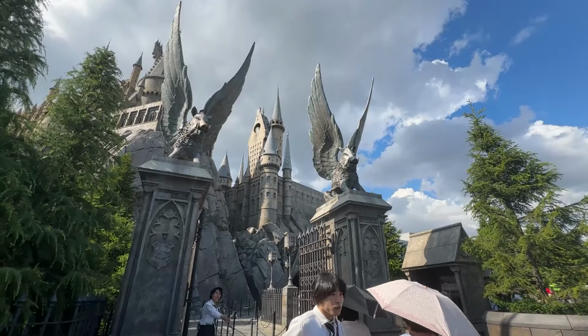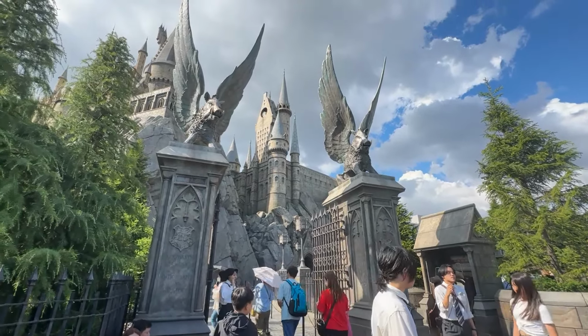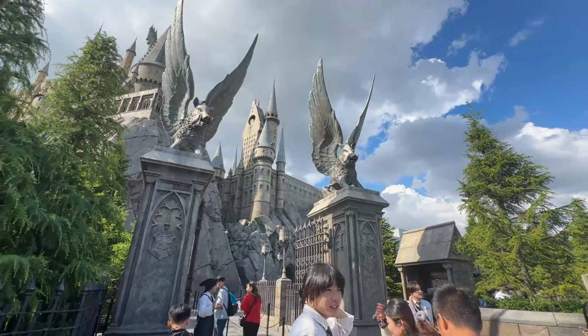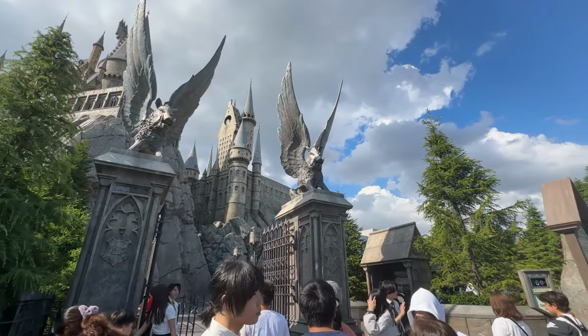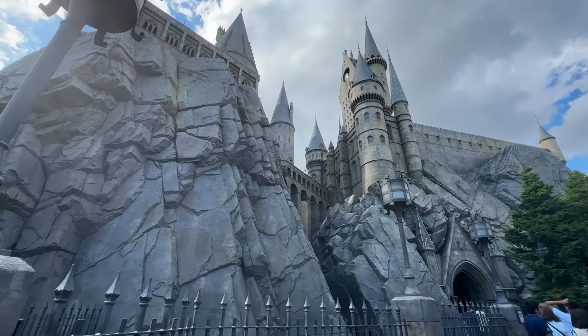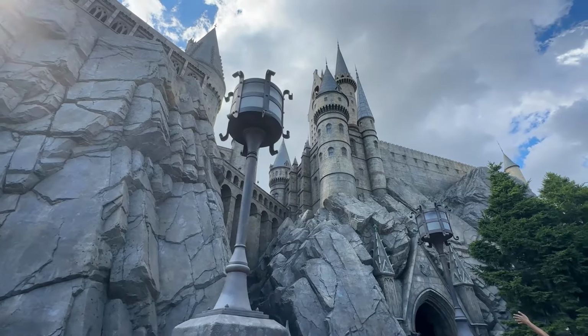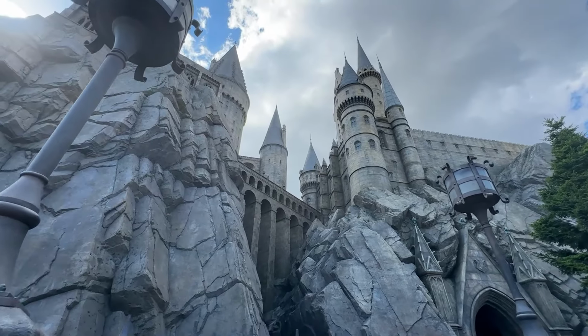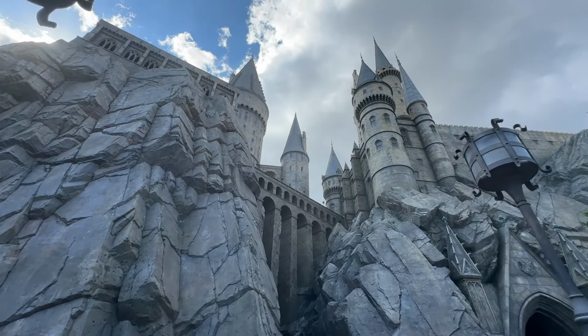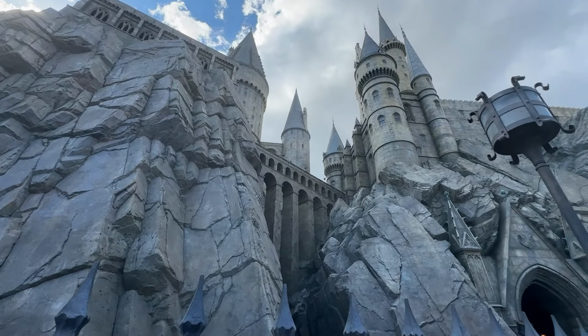Okay, it is time for our timed entry for Forbidden Journey, the castle ride. You have a half hour when it's a timed express pass. Normally I wouldn't ride this because we have it, but I'm curious to see how this version looks, because the last few times I've been on Forbidden Journey in Orlando, it's starting to show its age. Now, in Orlando, the ride was there in 2010, this was 2014, so maybe that will make a difference.